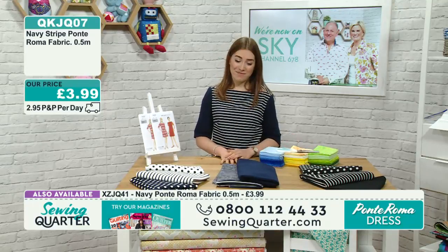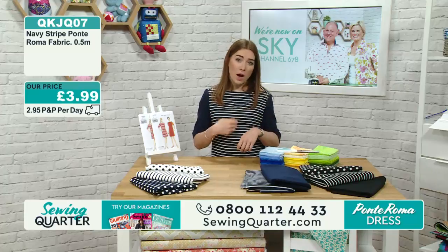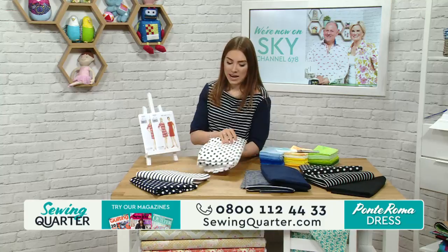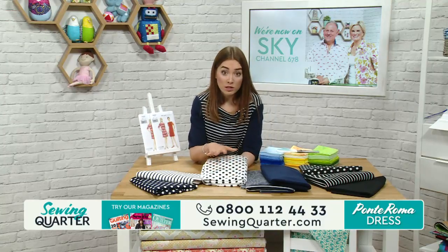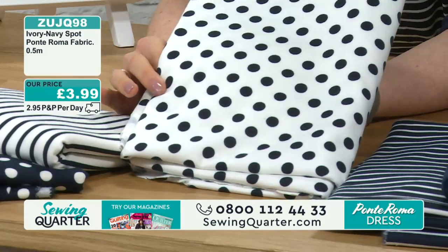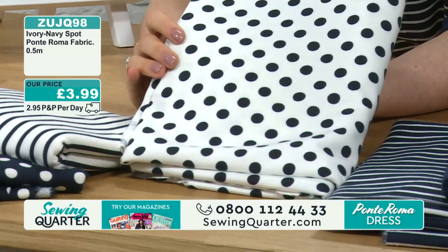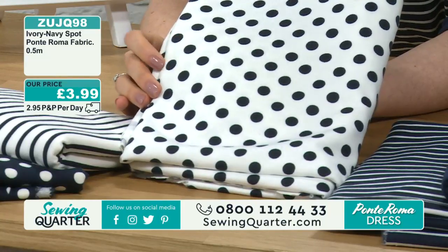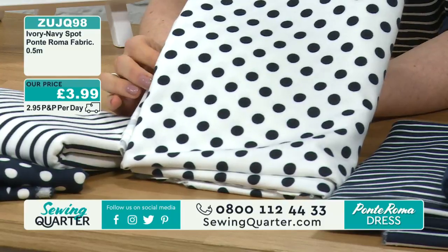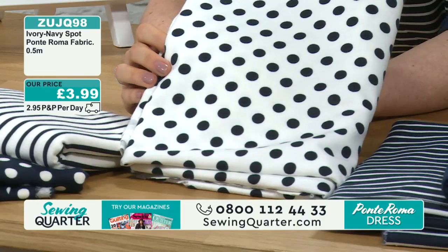We just want something nice and comfy. And it isn't going to crease if you want to take it on the go with you. If you need to fold it up, pop it in your bag, you're going to be able to get it out and put it straight on. Carrying on with the navies, we've got a navy and cream spot. So as Paul said, if you're working with this with your regular machine, for any dressmaking, you could make a top, you could make a dress, you could make a little cardigan or jacket. You just need a jersey needle, and then you can use that stretch stitch on your sewing machine.